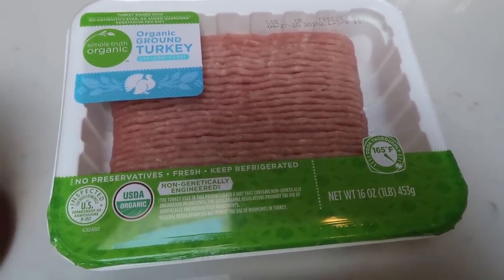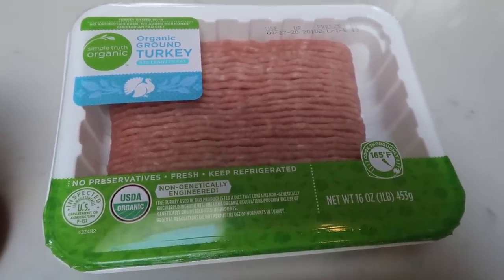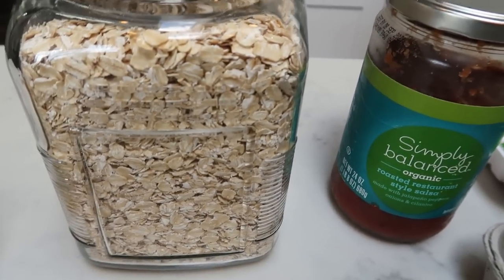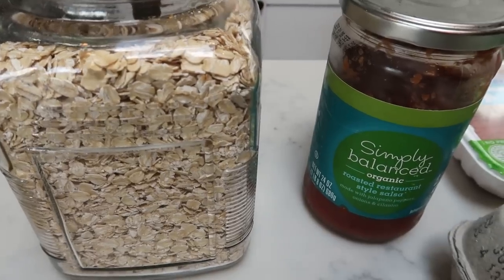So I'm gonna do 93%. I just like a little bit of fat in my turkey better. It makes for a juicier meatloaf. And then you're going to need some salsa, rolled oats. You also need mushrooms according to the recipe. I just don't have any, so I am omitting that.